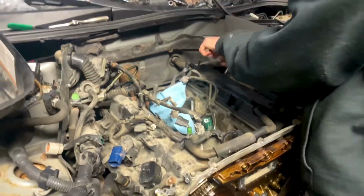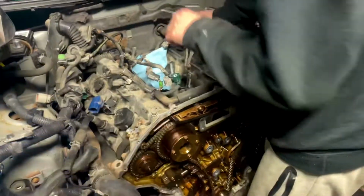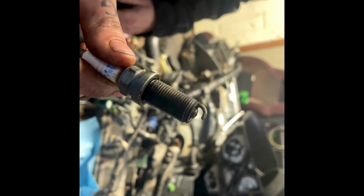I guarantee she wasn't maintained. It does not look like it was at all, but we'll pull the plugs and we'll get back to you. So we just pulled these. Look at this. I'm trying to get this to focus here. And that wasn't even on the cylinder where the coil. Yeah, this was right here. This is number one. That was the middle one. Just focusing. Yeah. Fat gap.